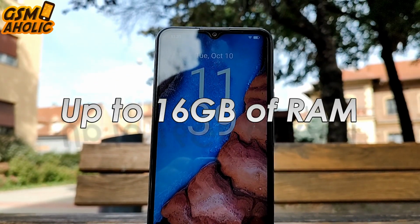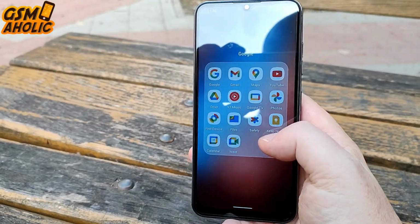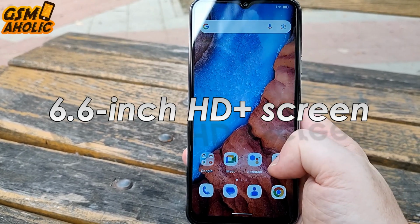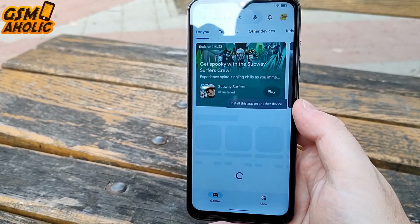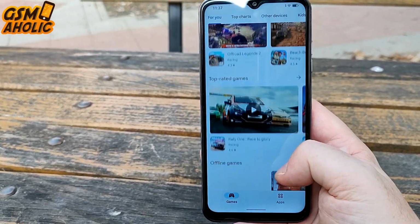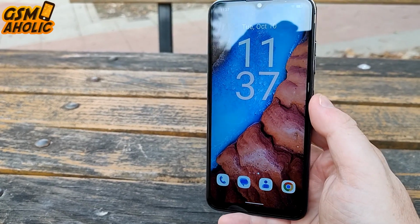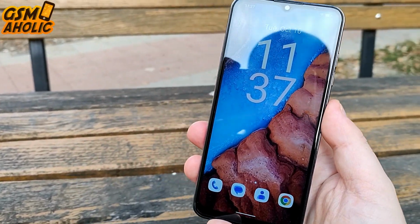With up to 16GB of RAM, 256GB of internal expandable storage, and a 6.6-inch HD Plus large screen with a 90Hz refresh rate and much more, it really offers more than the competition in this price range. Maybe it does not work as fast as other more expensive phones, but anyway, we did not expect that in this price range. However, the 50MP camera takes high quality photos, as you can see for yourself.